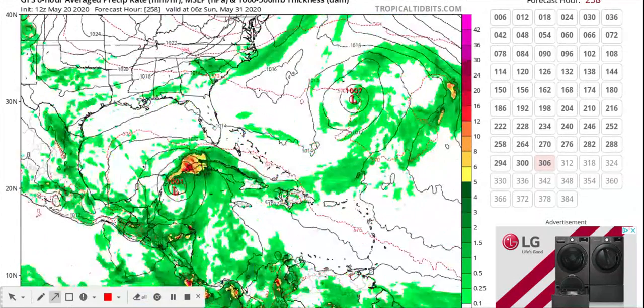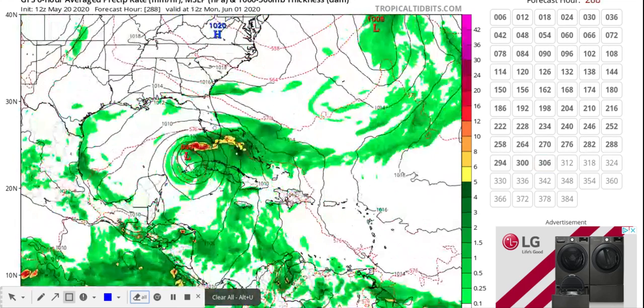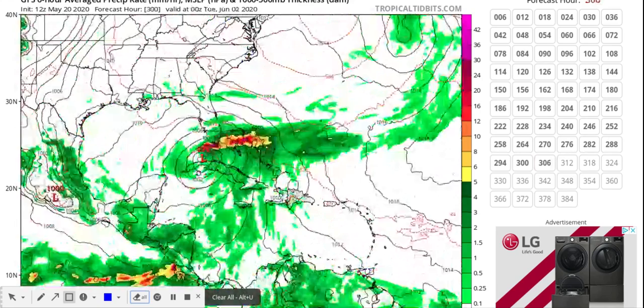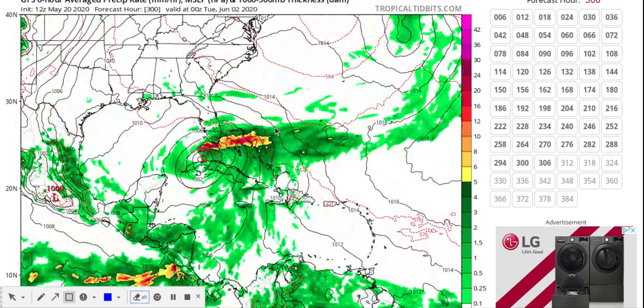So basically, we're watching this area for a potential development. We're going to be watching this entire area. But this moves on near Miami, and this ends with a system at 998 millibars, which could be forming like Arthur did and go out to sea. So this is what we're tracking right now.